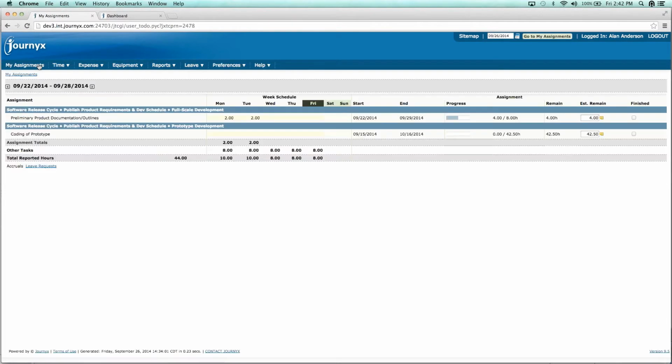If your company is using Journyx PX, our employee might also have access to a time entry screen that gives him a quick dashboard view of all his assignments. The My Assignments screen allows him to enter time against assigned tasks and track his progress against the project schedule.